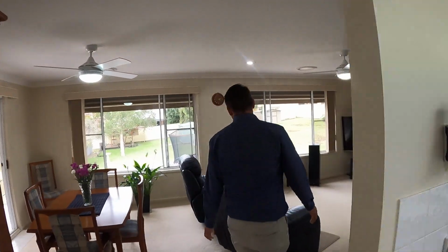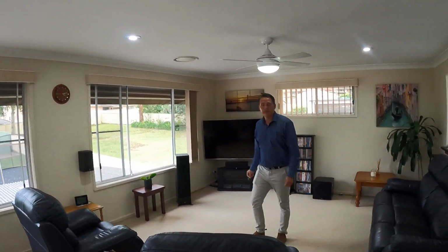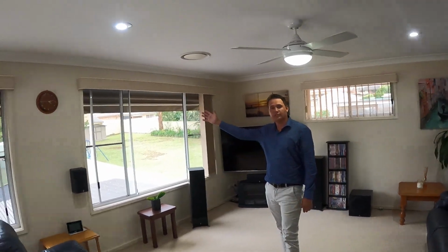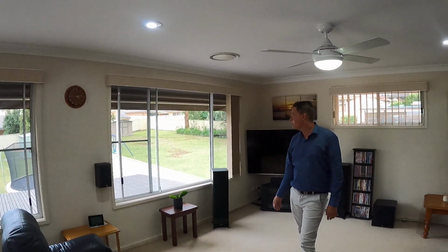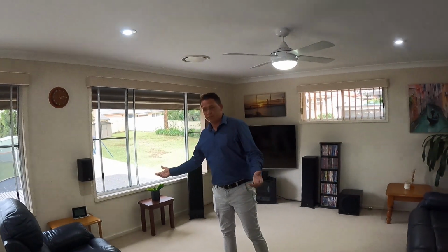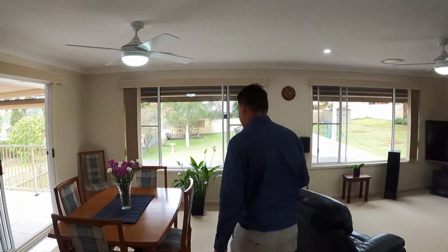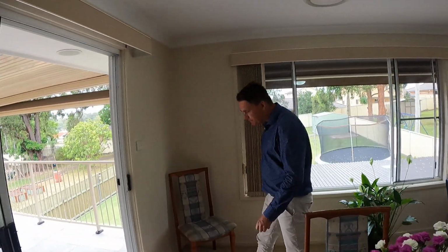Then we lead out into the second living area, and I'm led to believe from the vendors this is where a lot of their time is spent, with a nice northeastern aspect. Get a beautiful breeze through summer, and as you can see in the backyard, it's very private. So it's something that's a rare offering these days. Have your own privacy and so close to all the amenities.